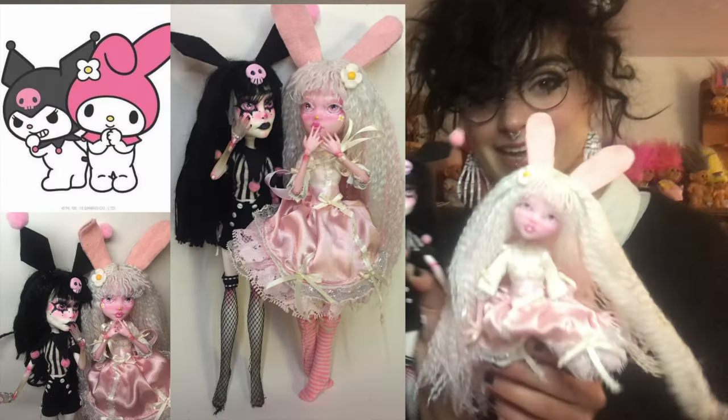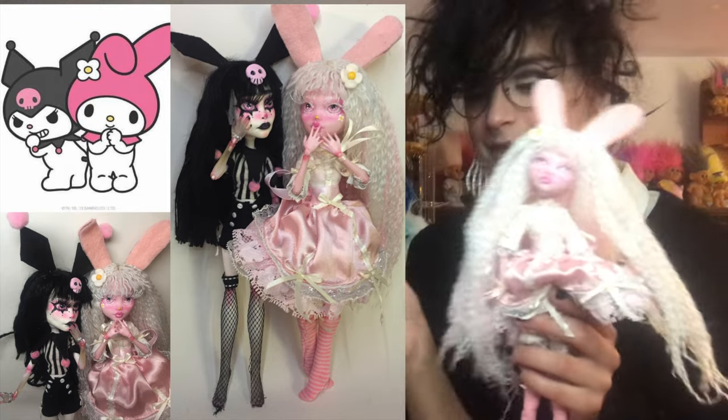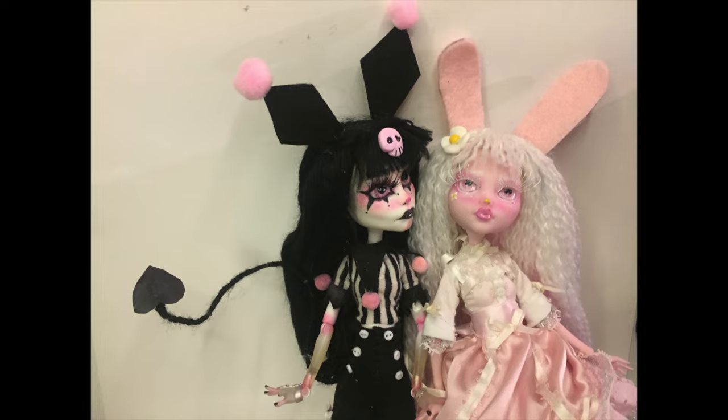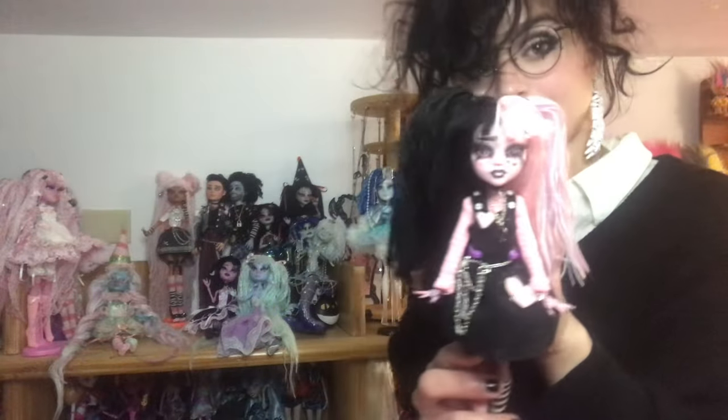So that's them. I freaking love them. I'll put a couple pictures of them because they're adorable together, and I'm just really excited about this pair. Then this is Emily.